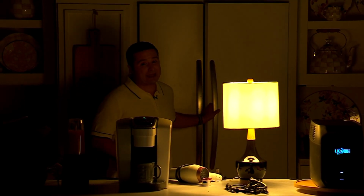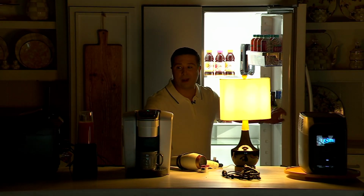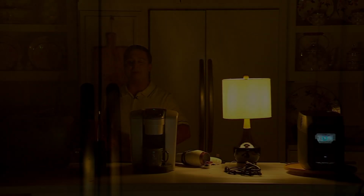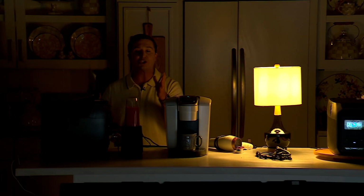Pretty big day because I am running my refrigerator right now. I've got a lamp running. I can make a cup of coffee. I can even go ahead and make myself my morning smoothie, even though the lights are off, the power isn't on because a storm came through this summer and it knocked everything off.